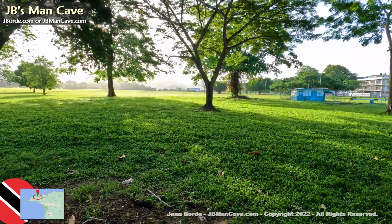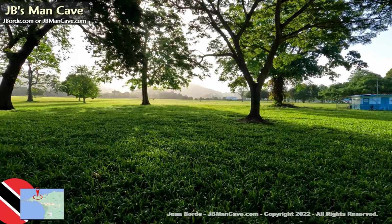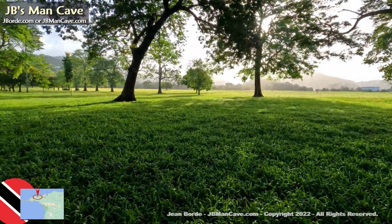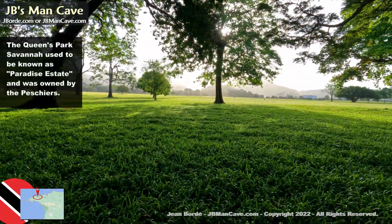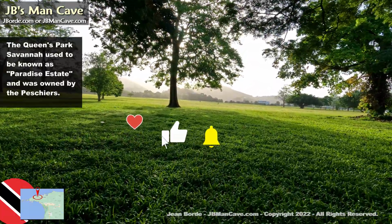We are starting out on the western side of the savannah, heading towards the east. It's early morning, so that's why you see the sun. Birds are out. And because we are heading into the sun, you may not see as well, but there's a purpose in that.